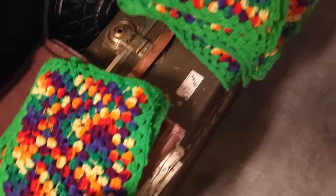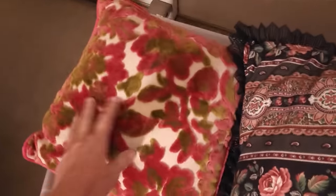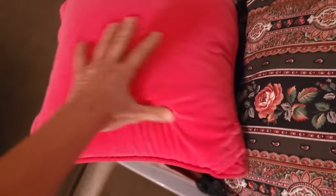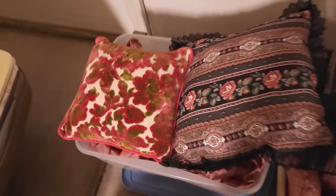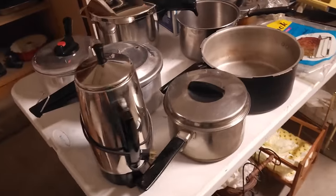Granny squares that got started and not finished. That's an old pillow. Kind of like it's velvet. It's got a tear in it though. It's too bad. Oh, lots of old pots and pans.